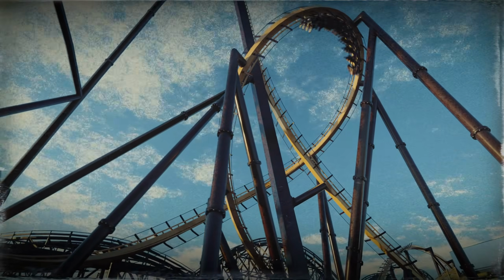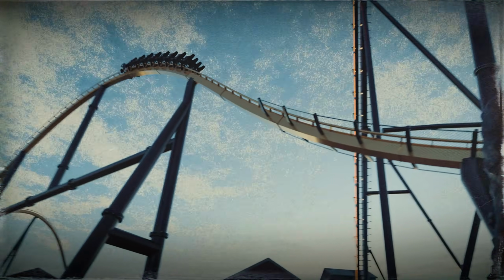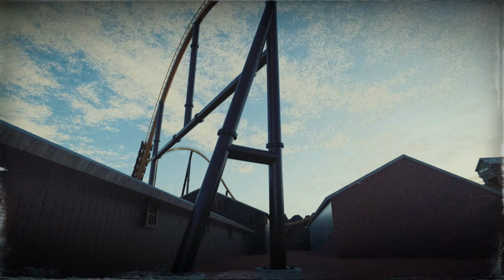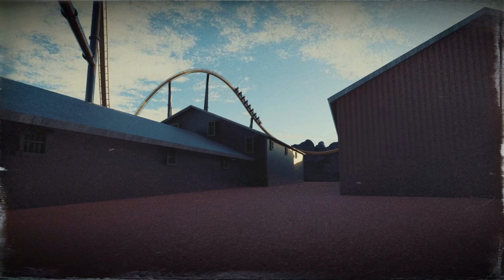Emerging from the helix, you encounter another airtime hill that soars over the newly renovated haunt facilities and storage areas. The final element, a banked airtime hill, combines the thrilling sensation of an airtime hill and an overbanked turn.